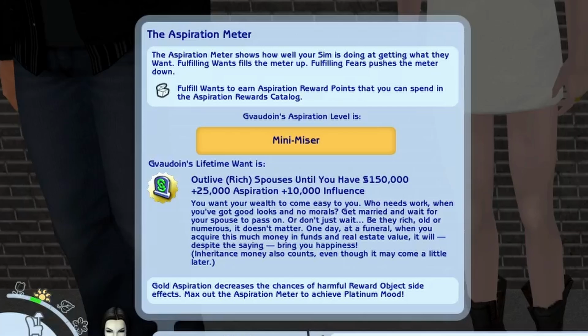I wasn't sure what to expect when I looked at this family's lifetime wants that were available to them, but when I saw this one on Gvaudoin's list, I had to pick it. I think it's perfect for a vampire sim to want to get married and outlive their spouses. This is such a perfect fortune sim want. And also maybe one of the reasons why her aunt and grandmother don't take her seriously or like her. Rather than wanting to work to better the family, she may be looking for outsiders to bring into the family to enhance it. And that might be a different way of going about things than previous generations.